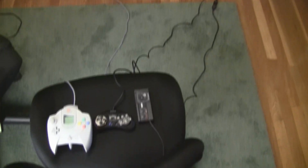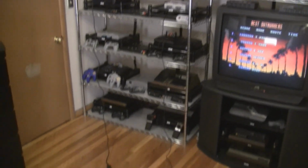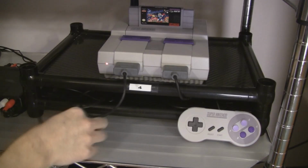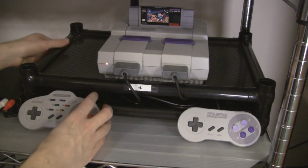Hi. As I mentioned, every system is playable from the center of the room. The majority of controller cords have extensions on them that allow them to reach, and they can be tucked into these trays when they're not in use, keeping everything neat and orderly.